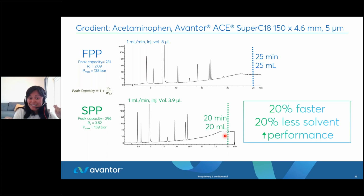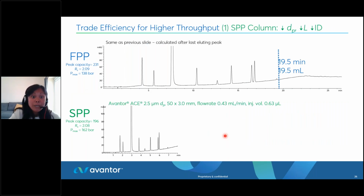And what's really nice is even with gradient mobile phase peak compression, we still have an additional compression of the peaks with the SPP columns, which you can see with the thinner peak widths. So increased column performance with SPP columns, even in gradient separation conditions. Here we look at the same case study, looking at the same original monograph as the previous for the fully porous particle, and we trade some efficiency for higher throughput.